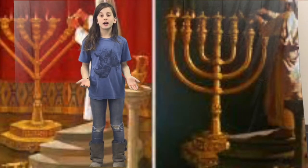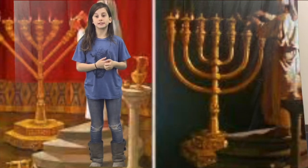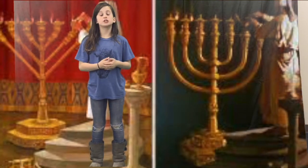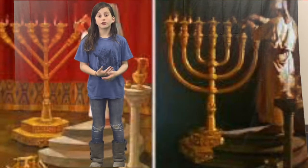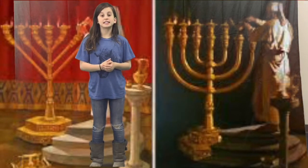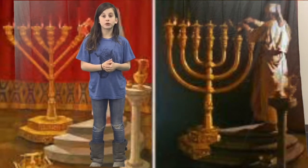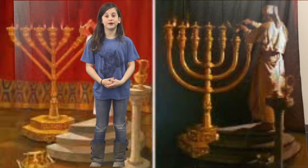This is the menorah. It was made out of pure gold and had beautiful carvings on it. It was stolen by the Romans when they were destroying the Holy Temple. The menorah was the main source of light. It has 7 candle holders, and the middle candle holder is taller than the rest, and it is lit by oil.